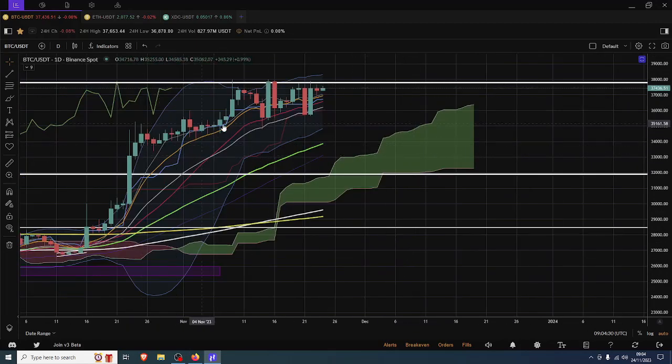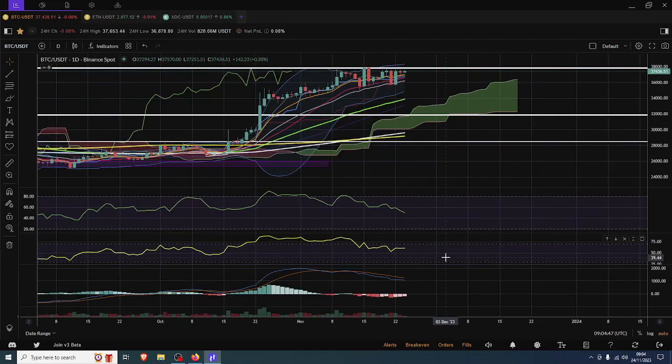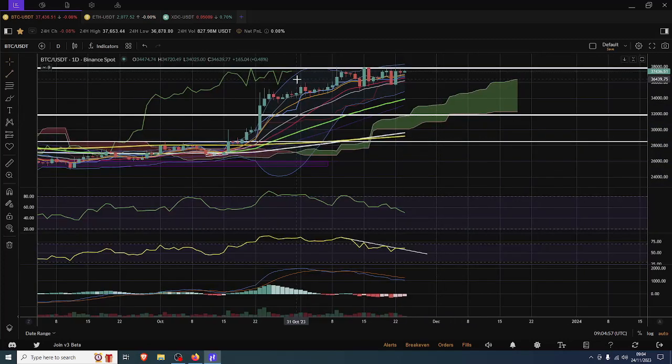It doesn't really matter which way you view it. The more times you push a resistance, the more likely it is to break, as is the same if you were to come down. The more times you hit a support, the more likely it is to break. So, looks like we're looking to break this on Bitcoin. Let's check the momentum on Bitcoin. It's still in a consolidation pattern, I would say, and the RSI looks like it has formed a breakout at this stage now and sitting around 60, so plenty of room to move on this one.